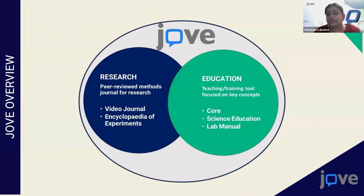So before I go into the details about the physics collection, just a very brief overview of our JoVE site. JoVE has research and education collections. The research collection is a peer-reviewed methods journal. There are video journals with a video of the protocol along with the journal article, and it's available in 13 different subjects. And along with that, we have an encyclopedia of experiments, which is a curated set of experiments. Right now, it is available only in biology, but it is expanding.